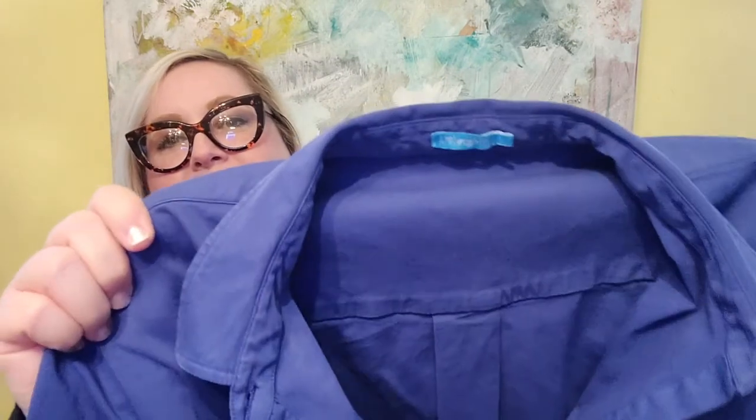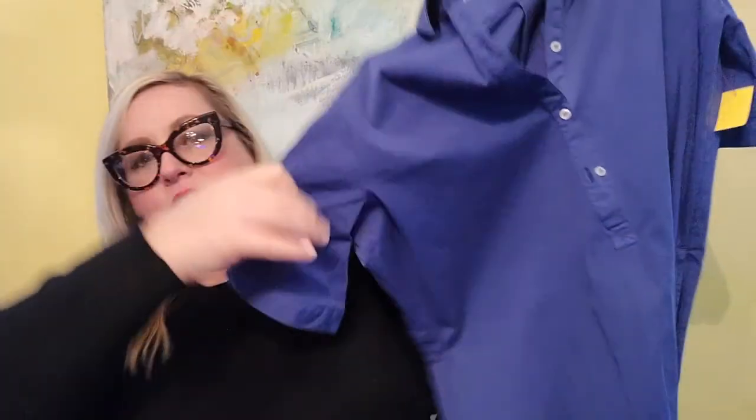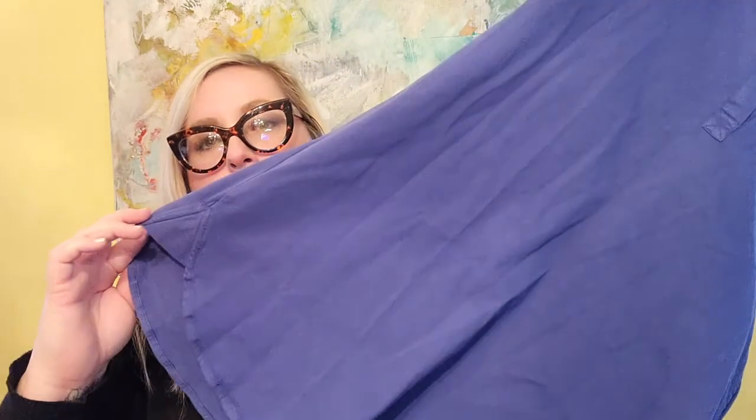Another pass off from Alexis. This is Jay McLaughlin. That's why I love thrifting with my friends, because if I find something that Alicia might like to sell, I pass it off to her, and vice versa. Alexis will pass stuff to us, but this is a cute little shirt dress. It is in this periwinkle blue color. It's got a button sleeve and a rounded hem.